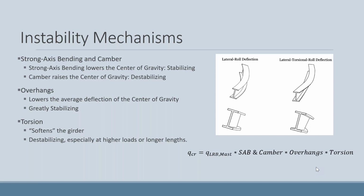And we're able to combine all of those effects together into a critical buckling load, which takes this baseline buckling load, which is derivative of work done by Robert Mast in the 80s. And we're able to account for these other three instability mechanisms by simply multiplying that baseline buckling load by a factor that accounts for strong axis bending and camber, a factor that accounts for overhangs, and a factor that accounts for torsion as well. And we will include all of these instability mechanisms in our parametric study also.